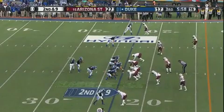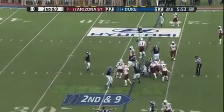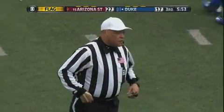Here is a series of 3 plays where the snapper double clutches as he snaps the ball. This is good alertness in each case to catch this action by the snapper. This takes good concentration, and all 3 crews handle this well.